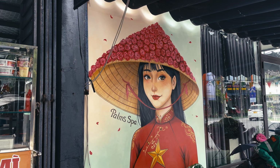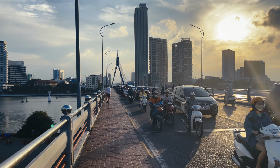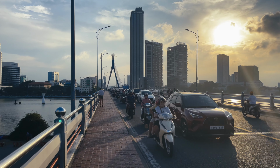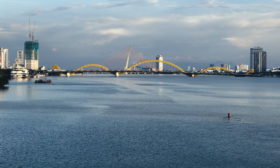Da Nang has many positives going for it. The food, affordability, modern amenities, and walkability. Unfortunately, it's still too crowded for my liking. Very few speak English, and it doesn't do anything exceptionally well. I enjoyed my stay here, but I can't picture myself living here long term. So, it's on to my next destination.